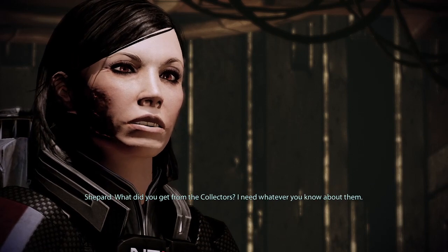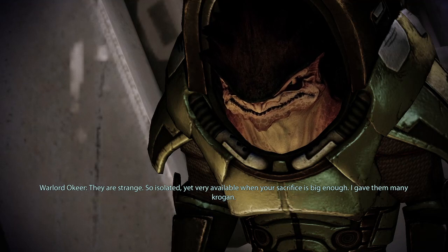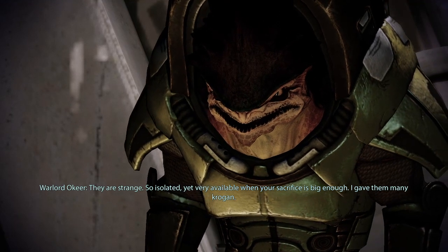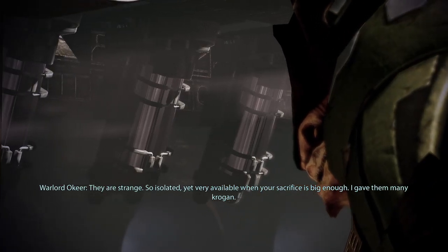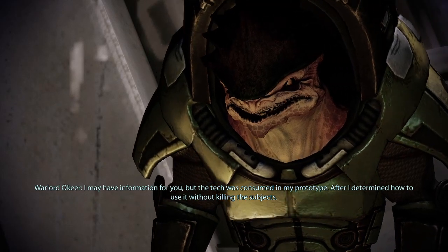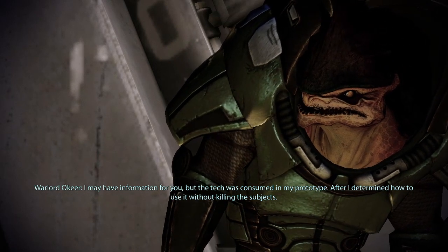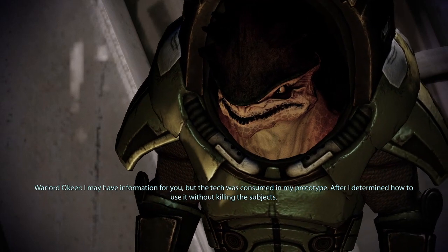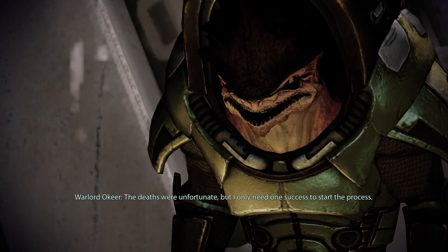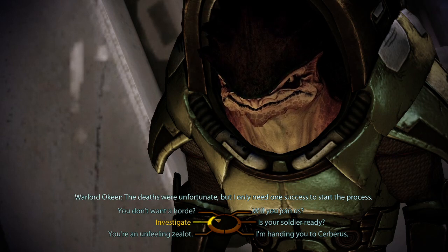What did you get from the collectors? I need whatever you know about them. They are strange. So isolated, yet very available when your sacrifice is big enough. I gave them mini Krogan. I may have information for you, but the tech was consumed in my prototype, after I determined how to use it without killing the subjects. The deaths were unfortunate, but I only need one success to start the process.